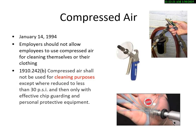Compressed air. This is being cited a lot in the standard 1910.242(b). Compressed air shall not be used for cleaning purposes like metal chips and wood chips, except when reduced to less than 30 psi and only with effective chip guarding protection and PPE. So you're going to have a chip guard. You can see the chip guard over here. There's no size for the chip guard in OSHA, so you've got to have something. Most of the time it looks like a circular disc. You put it through the shaft and you have a bolt that tightens it to the shaft.